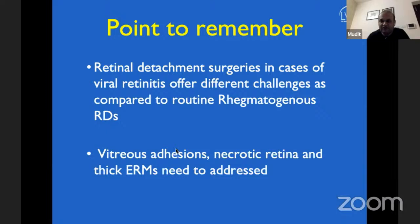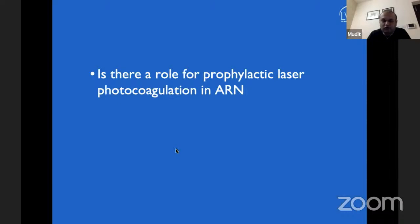And the last point, which actually is for all of our panel, is do you all feel that there's a role for a prophylactic laser photocoagulation in ARN? Personally, I don't really believe that prophylactic lasers help, because initially when they present to us, there is such a dense vitritis that we might not be able to do a laser adequately. And subsequently, if the retinitis progresses and comes to the edge of your laser marks, then probably you'll end up having more breaks. So I do not, as a rule, do a prophylactic laser, but I would like to hear the opinion of our distinguished panel for this case.